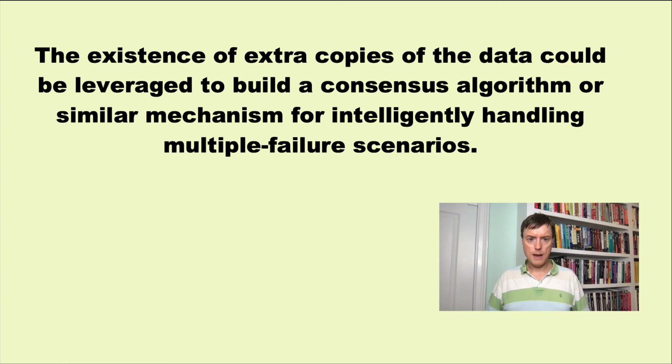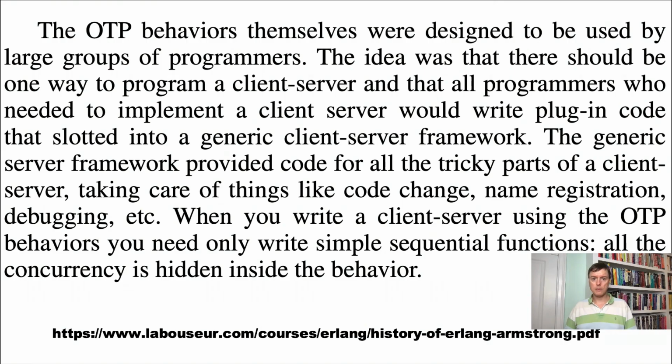So we just covered that. Another point I wanted to make is that the existence of extra copies of the data, I pointed this out earlier, could be leveraged to build a consensus algorithm or similar mechanism for intelligently handling multi-failure scenarios. So I showed recovering from a single failure at a time, but in theory you could recover from multiple failures at a time if you have enough backup copies.